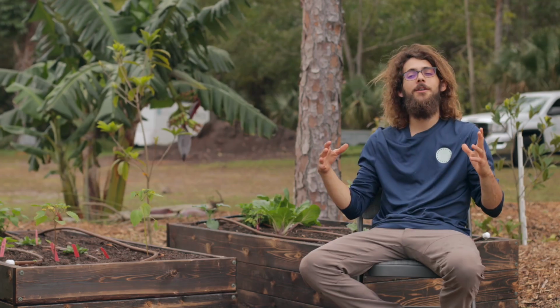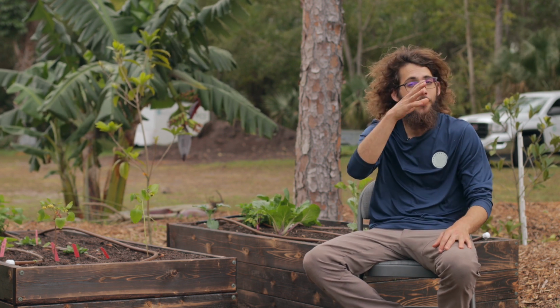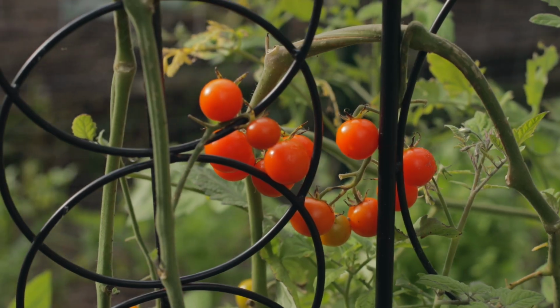When you're in your yard, use your compass. Like when I go to a consult, I'll pull out my compass, I'll look at the space, and I'll see where does the sun hit throughout the day? Where can I get southern exposure to grow all my winter veggies, delicious crops?